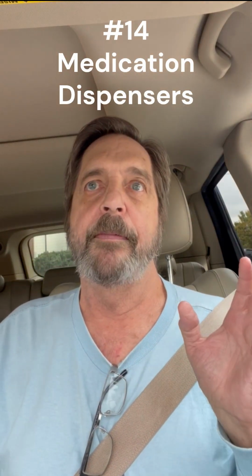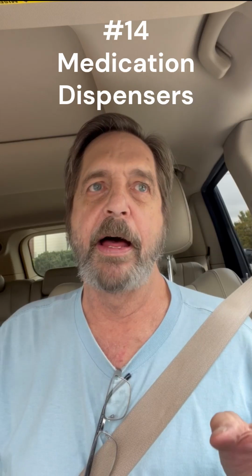Number 14, medical dispensers. If you are managing somebody's medication, you understand how difficult and frustrating it can be making sure you remember to fill things up, but also being there to make sure that they take their medications. When you get older, you tend to forget what you do. Even when you're younger, you'll forget. But having an automated medication dispenser eliminates those little plastic pill boxes that are really hard to open when you get older, especially if you have bad arthritis.